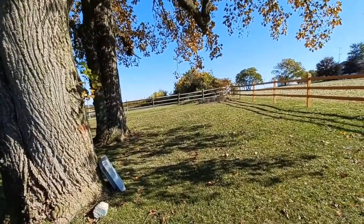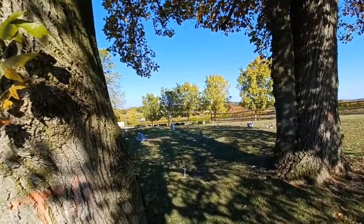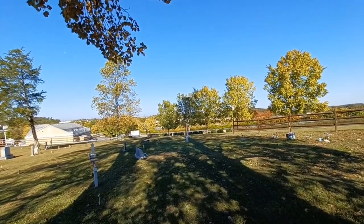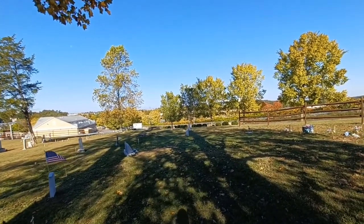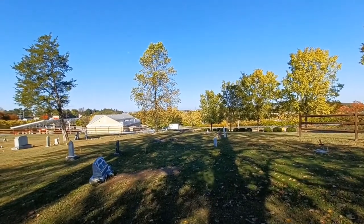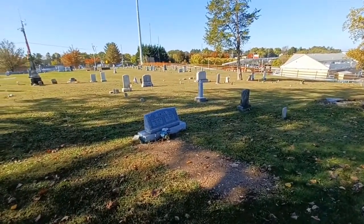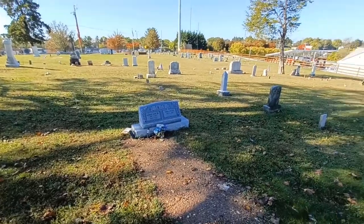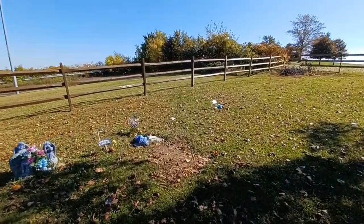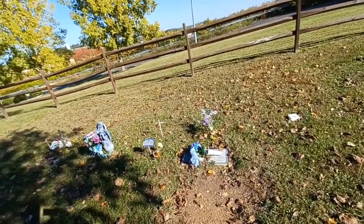But today the cemetery is clean, and it even has burials again. I'm not sure if it's just people who have ancestors buried here, but there are burials again. As you can see right here, here's a newer grave, and over here there's a newer grave. So this cemetery has new burials added.